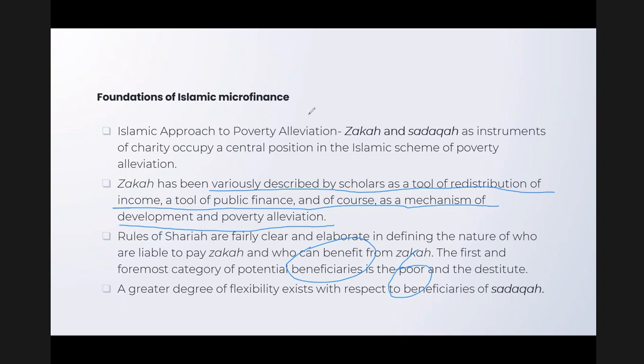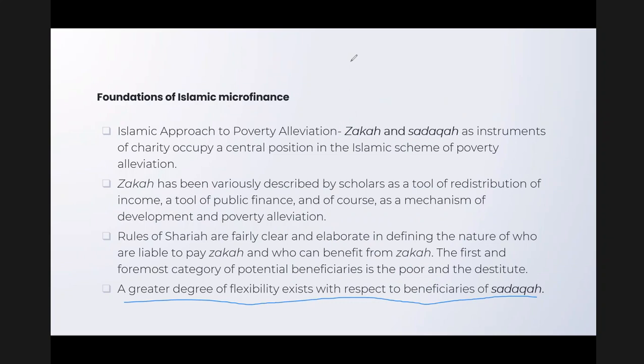Why zakat? I am mentioning this because zakat and sadaqah both are related with the concept of Islamic microfinance institutions, and zakat and sadaqah money can also be a source of capital and funds for Islamic microfinance institutions. A greater degree of flexibility exists with respect to the beneficiaries of sadaqah. Sadaqah can be given for any good purpose, any social purpose. But as far as zakat is concerned, the beneficiaries are mentioned specifically in the Quran, that you can give zakat to whom. Sadaqah can be given for any good purpose under the sun. So this is a difference between sadaqah and zakat.